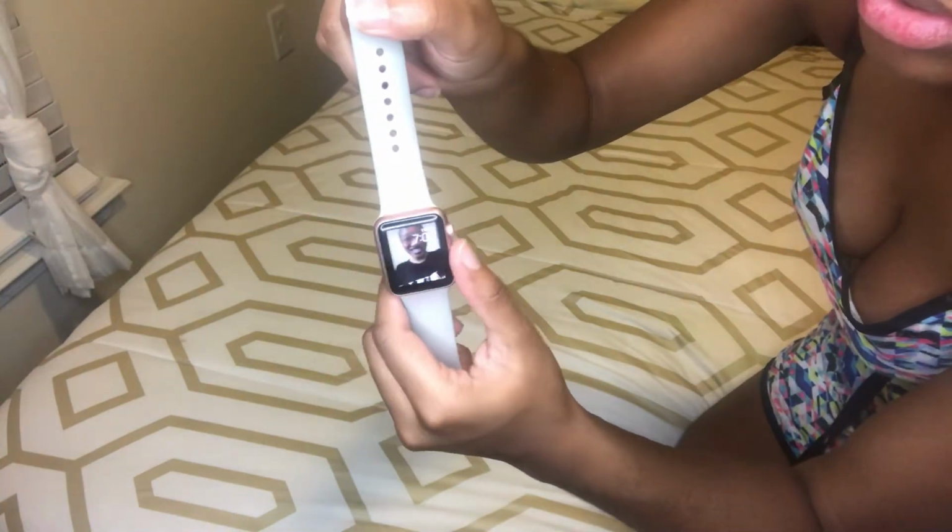Okay, it's a rose gold Apple Watch. Let me turn it this way so you can see. A rose gold Apple Watch with the bands. Here's the bands, like rose gold bands. And this was on it today.